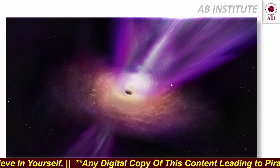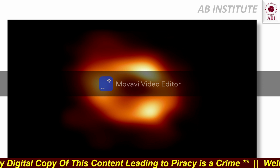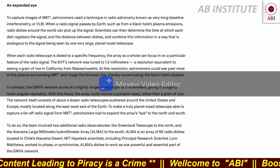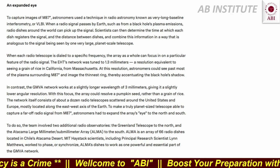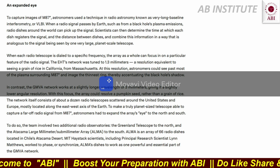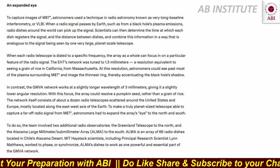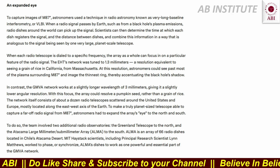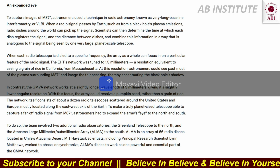The EHT network was tuned to 1.3 mm, a resolution equivalent to seeing a grain of rice in California from Manchester. At this resolution, astronomers could see past most of the plasma surrounding M87 star and image the thinnest ring, thereby the black hole's shadow. In contrast, the GMVA network works at a slightly longer wavelength of 3 mm, giving it a slightly lower angular resolution. With this focus, the array could resolve a pumpkin seed rather than a grain of rice.